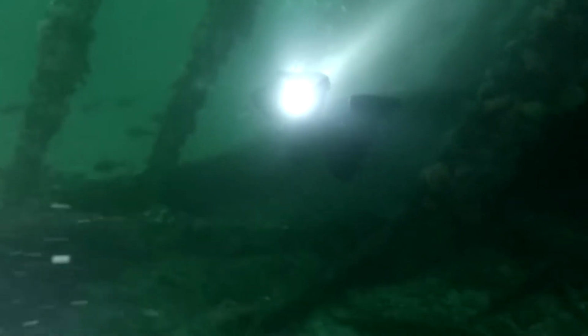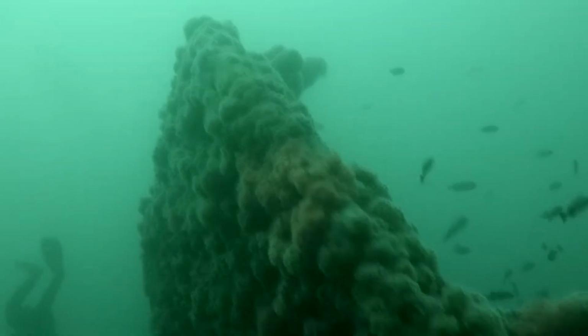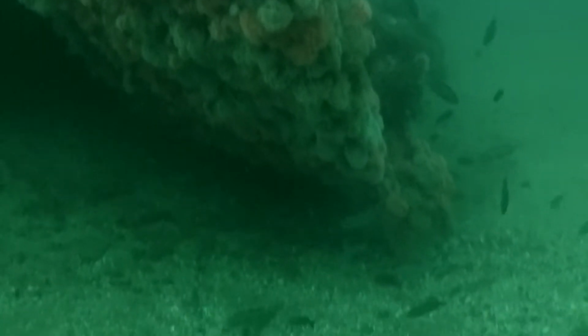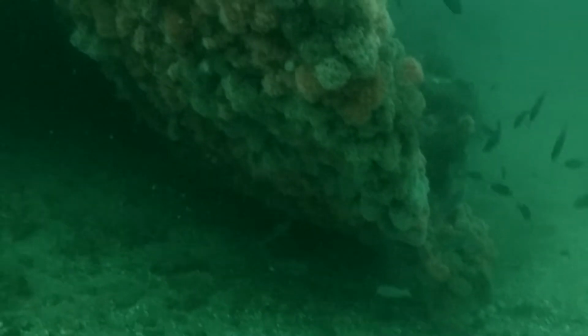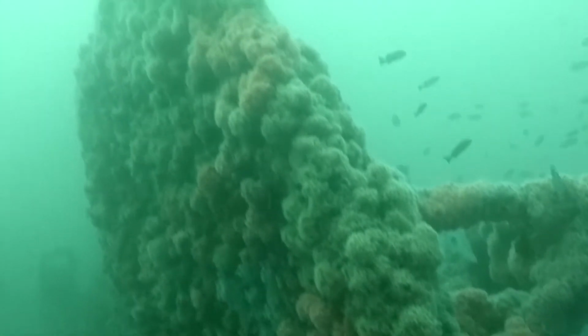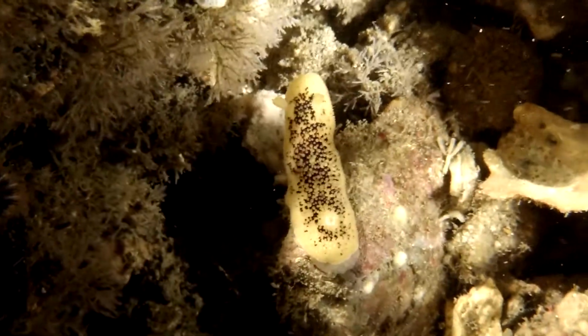Here's JP and what's left of the stern. This is one of the few erect structures that remain. Here's the other side of the stern. You can see just how much it's listing and how covered in little anemones that it is. I've been on this wreck now probably a half a dozen times, and I'm always finding something new.